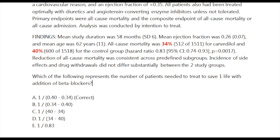The all-cause mortality, so this is the outcome, was 34% when you had carvedilol, and it was 40% when you didn't have carvedilol. So we went from 40% down to 34%. And so the way we would write that in the denominator is 0.40 minus 0.34. And as you can see here, this is the one that it matches. That is the correct way of doing the denominator. And of course, the one over, as we talked about with the equation for the number needed to treat.